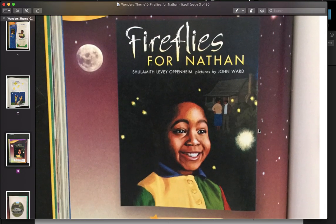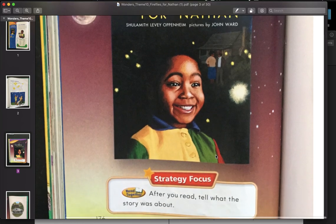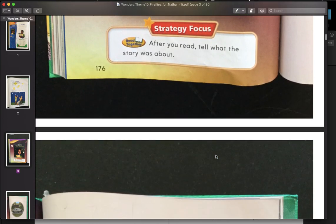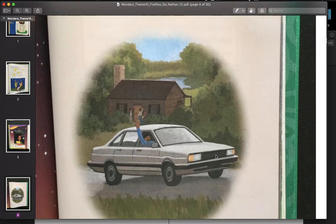Here we have Fireflies for Nathan, and this is written by Shulamith Levy Oppenheim, and the pictures are by John Ward. So here we have Nathan. Again, if it's day 2, I want you to think about what you need to include in the beginning, what do you need in the middle, and what do you need at the end.